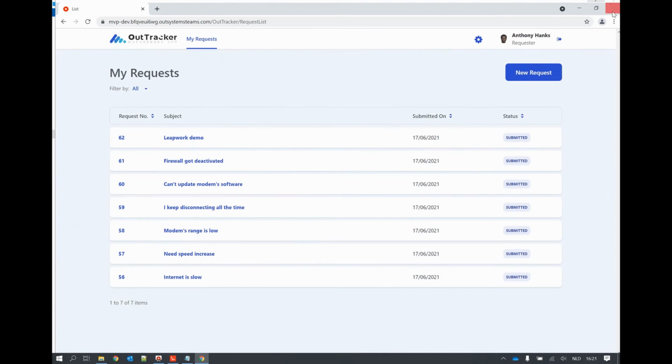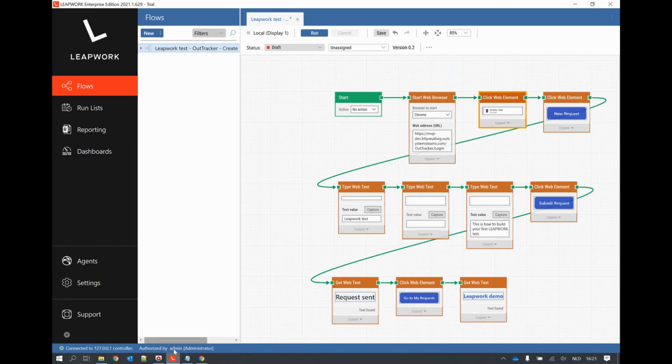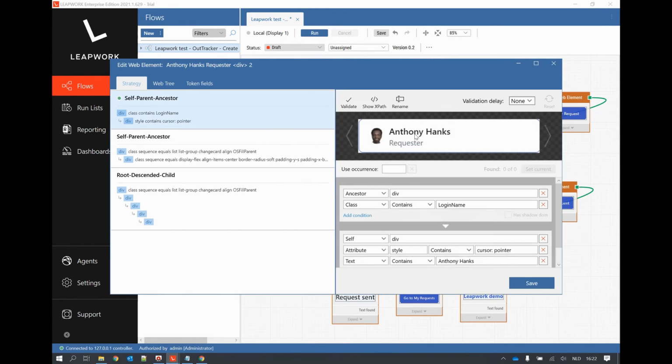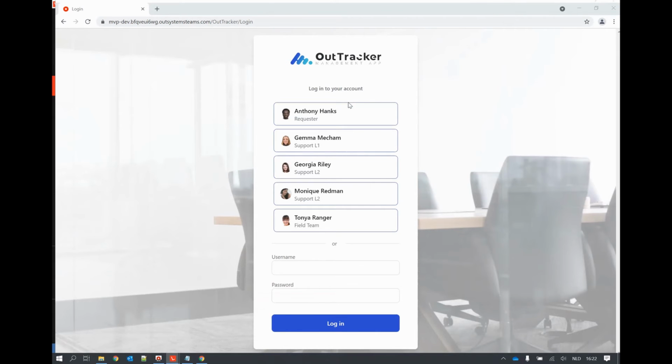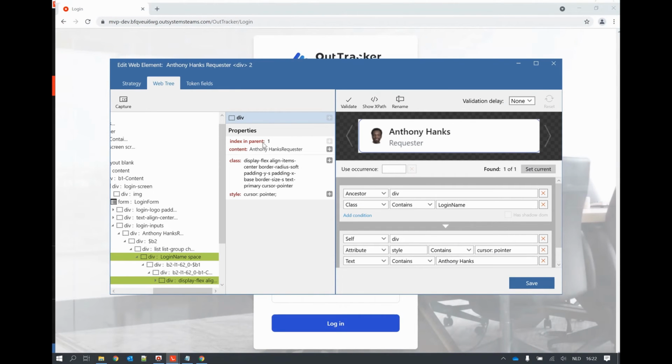Now it goes there. We need to go back. There we are. Go back to LeapWork. And here we're going to look at the element. And here we have our element, and we can validate, and there you see, it turns up, which means it can find the element. And if you go back to LeapWork, there you see that the elements that we have, the ancestor and self, are green, which is very good. So this means it works as expected.